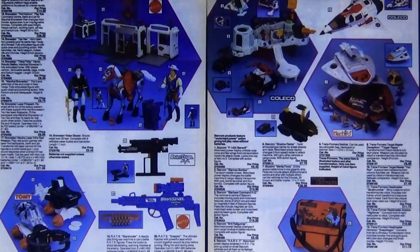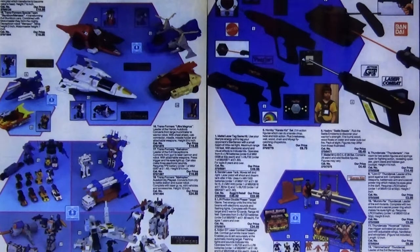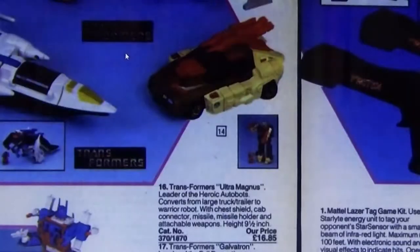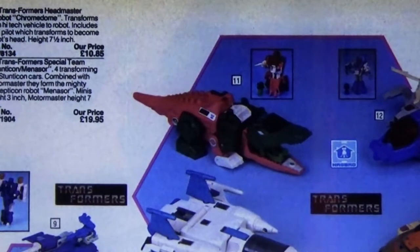Action Force there, Starcom, Brave Star, if anybody remembers them. Ah yes, now this is what I'm talking about. Any Transformers fans out there? This is the original G1 Transformers, how they used to look. Chrome Drone.